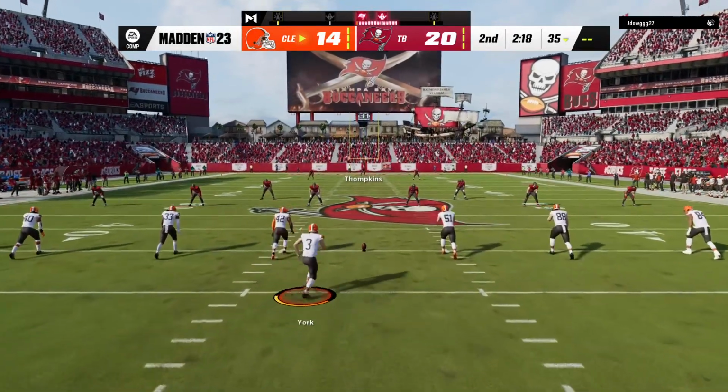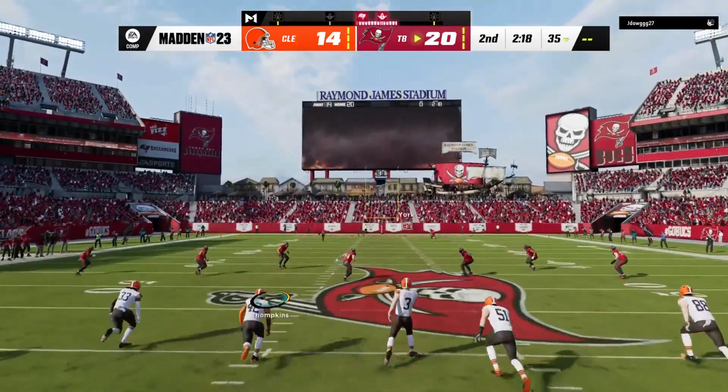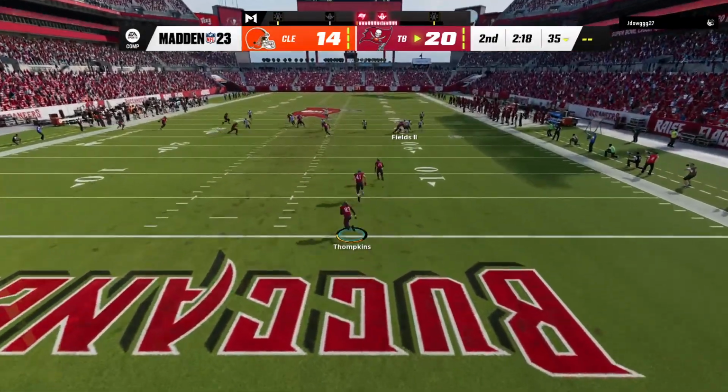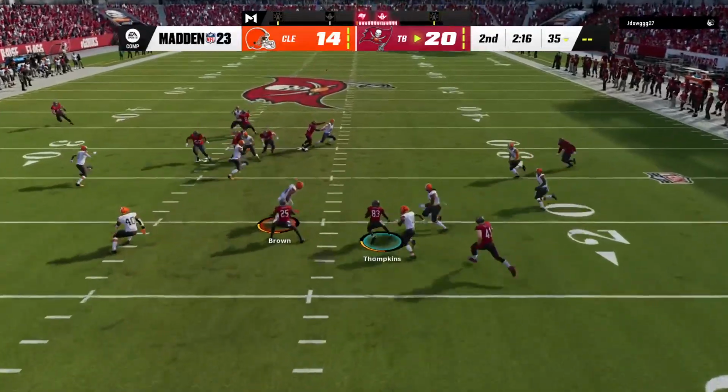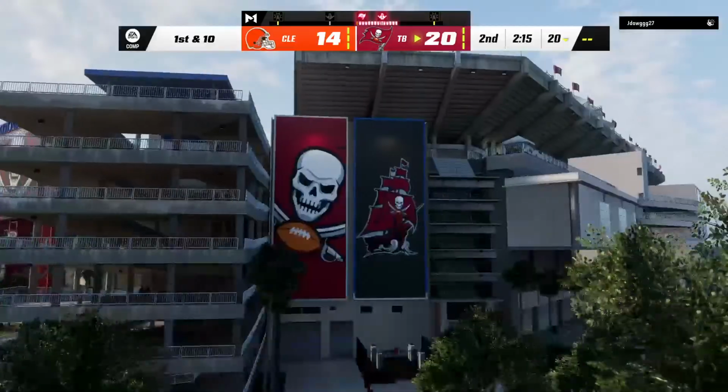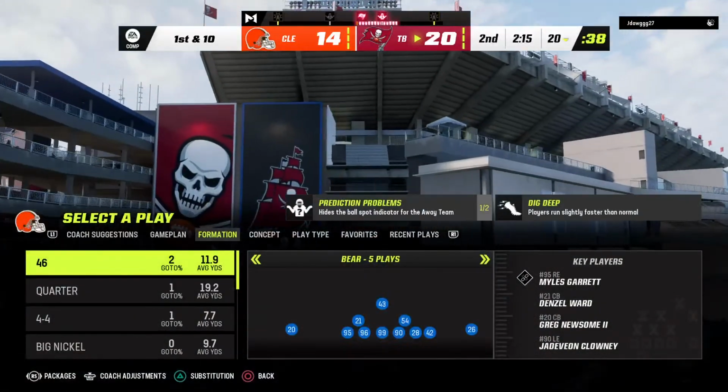York ready, and here we go as he sends this one away. This will be brought out from the middle of the end zone. And the decision to come out of the end zone is going to cost him 5 yards as he's taken down right at the 20.